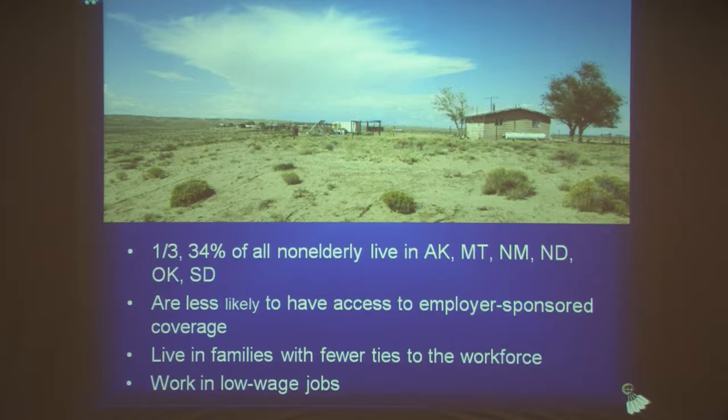We are less likely to have access to employer health insurance because we're taking low-wage jobs or we carry several part-time jobs, so we're not eligible. Most of the families have fewer ties to the workforce. So a family household may not have access to the workforce, and that entire family goes without health insurance. Relies on state aid.